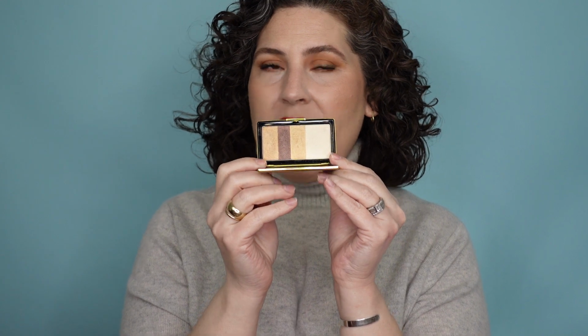This was probably the biggest disappointment. And because it is luxury, and because I want to love it so much, was this. This is the Smoky Eye Brick from Victoria Beckham Beauty, and it's so pretty. I've used it so many times.